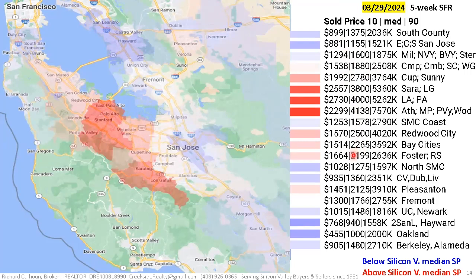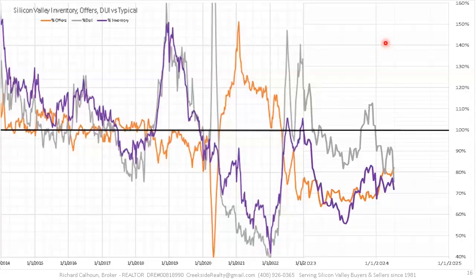Because if you're limited to $1 million and you want a single family home, you quickly see that Dublin, Livermore, Castro Valley is one of the few areas, along with San Leandro, Hayward, Oakland, Alameda, Berkeley, that you can buy. And then in Santa Clara County, South County, and East San Jose, otherwise you're from $1 million to almost $3 million for the cheapest single family homes.